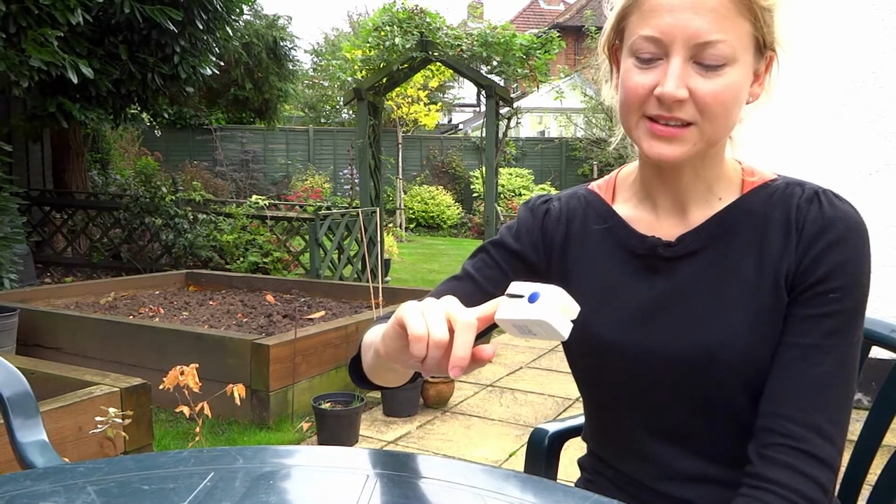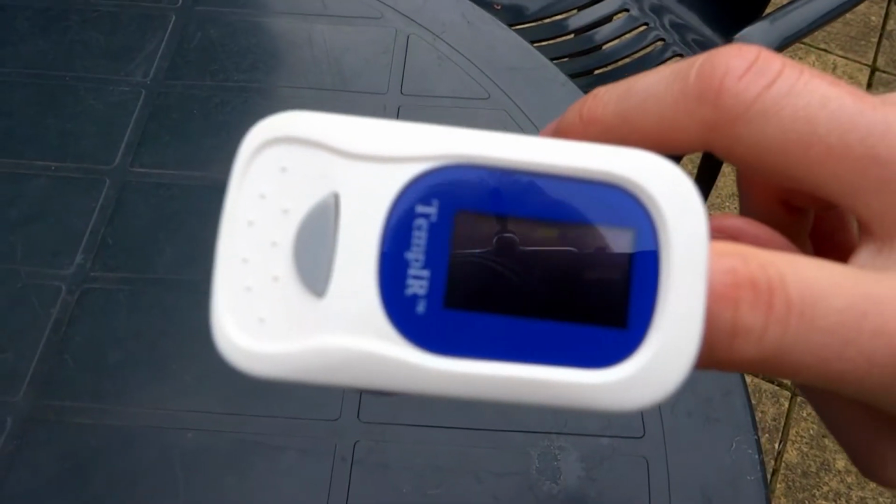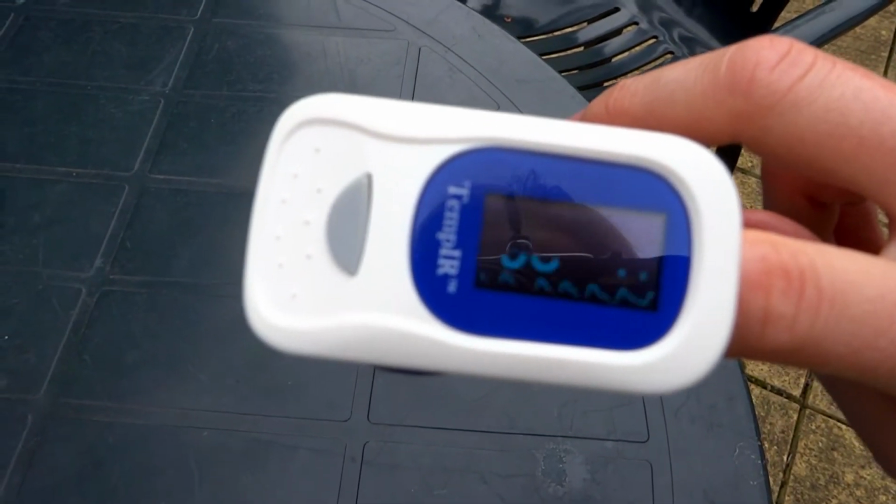So at the moment it's saying 96, 97. So that's the percentage oxygenation of my blood. So it's almost fully oxygenated here at sea level, as we would expect.